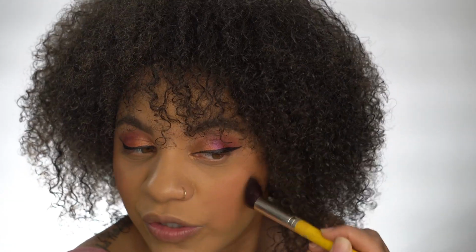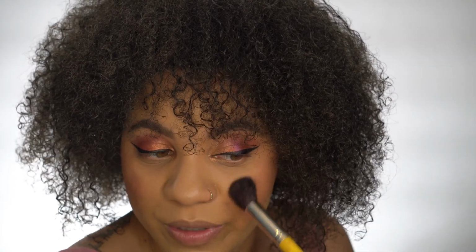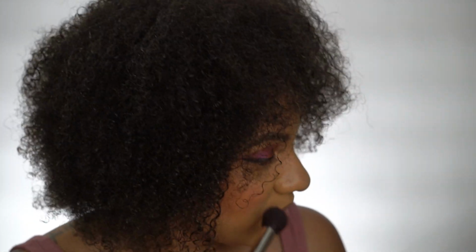It's buttery on the cheeks too. Sometimes you'll get a blush formula, it could depend on what base you put down, if it's like dragging and skipping. But sometimes your base is good. Everything is nice and smooth. Not over powdered. And the blush still kind of skips. This didn't do that.